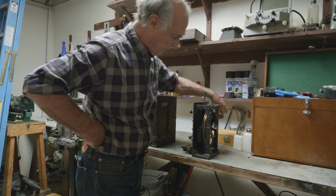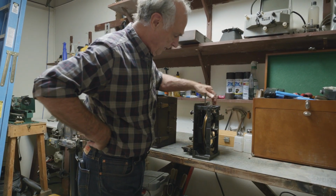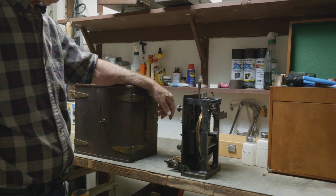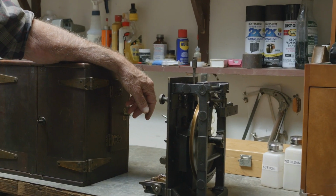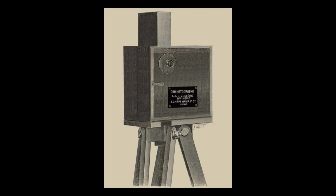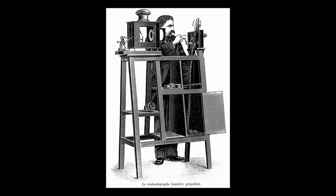It's a really great intermittent movement, actually based on the Lumiere brothers cinematograph of the 1890s. And their camera was also a printer, a step printer, and a projector. And theoretically, this could have been a projector too if you wanted to turn it into one.